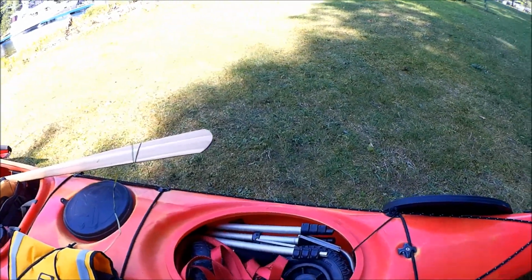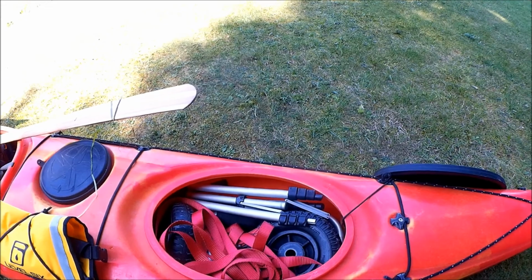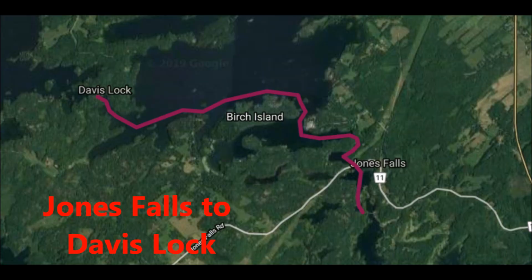Okay, if you're doing this by kayak, I'd bring a kayak cart. I wouldn't try to carry it. They roll a lot easier than they drag. All right, that's kayaking from Jones Falls to Davis Lock.